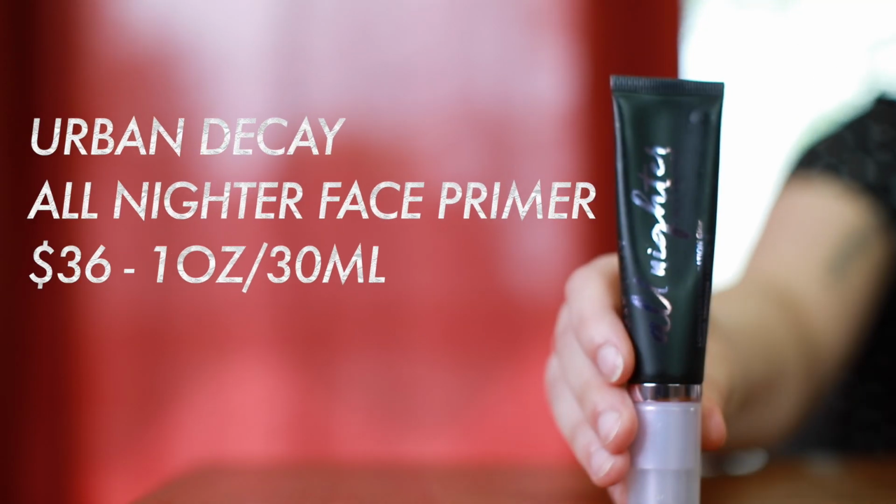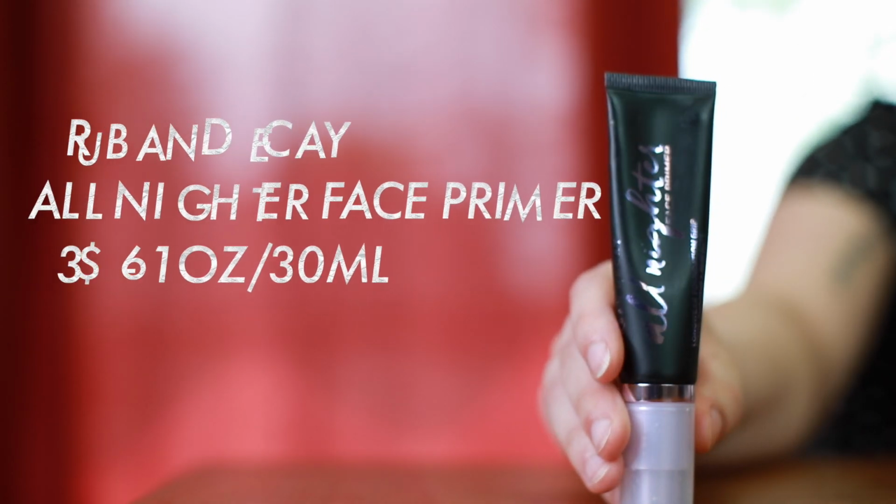With that being said, I think we're gonna just jump into this look. I'm gonna be starting with primer. I'm gonna use the new Urban Decay, well, new-ish, Urban Decay All Nighter Primer.